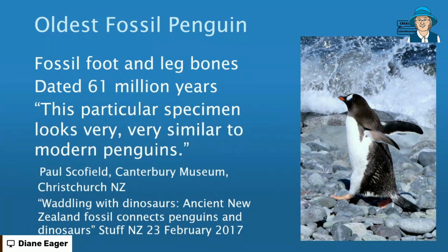And one of the scientists who was involved in this said, well, this particular specimen looks very, very similar to modern penguins. And the title of their article was Waddling with Dinosaurs. So 61 million years, going back to the dinosaur era, to the Cretaceous era. Ancient New Zealand fossil connects penguins and dinosaurs. Well, that's about the only connection, is that the evolutionists want to put dinosaurs and penguins into that same time zone. It's not that dinosaurs and penguins have any other particular connection.